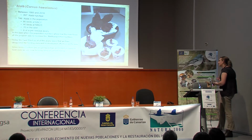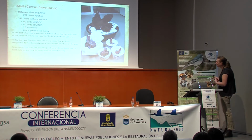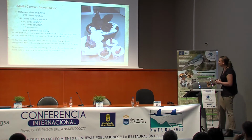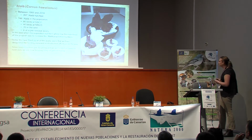We filled up all of our holding space for alala, so basically to house one alala, it costs about $50,000 to build a space for them. They do require quite a bit of space. They're a fairly large bird. The average weight of an alala is about 500 grams. And so today, basically that 120 birds that we're holding in captivity, that's filling all of our space. And so we don't necessarily need to increase the numbers more than what we are currently holding. Our new focus is releasing birds into suitable habitat.